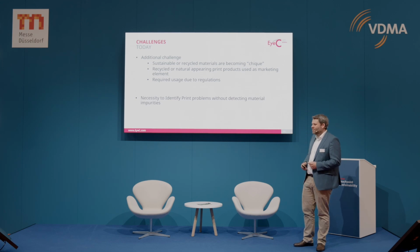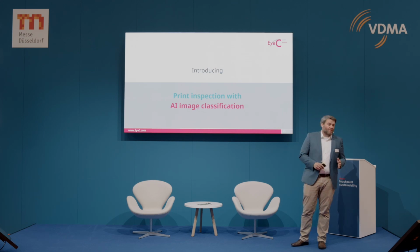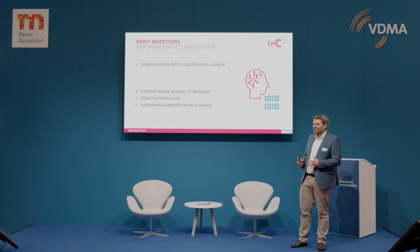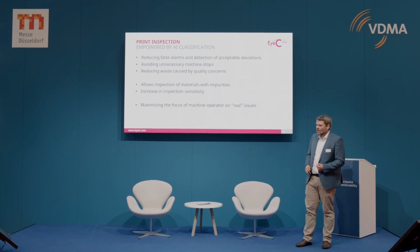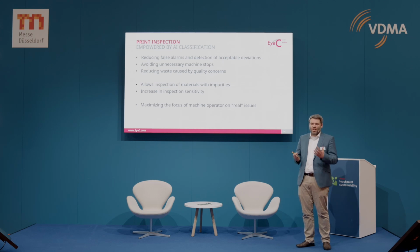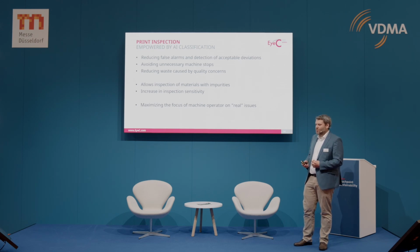Because of that, we invested a lot of time, and this drupa we are introducing print inspection with AI classification. So this allows us to do a content-based analysis of every detected deviation, do an objective evaluation of the deviation and even autonomously identify the source. With that, we can reduce false alarms and the detection of acceptable deviations, avoiding unnecessary machine stops, unnecessary sorting out of defects where the system was unsure if it's a spot or a material defect. And in general, it allows the inspection of materials with impurities while increasing the overall sensitivity of the inspection.